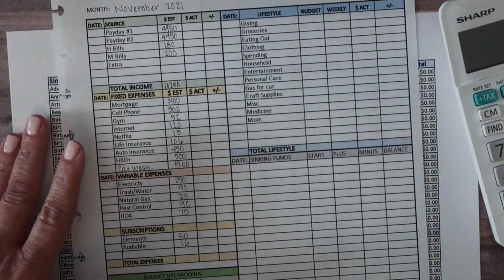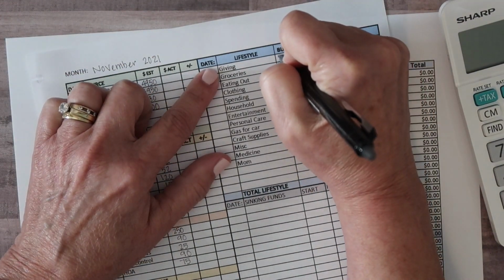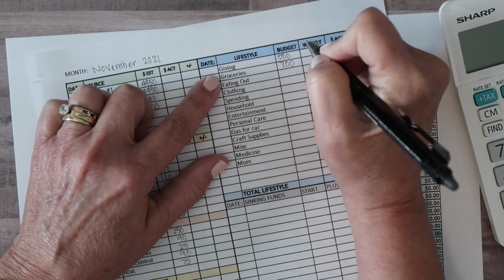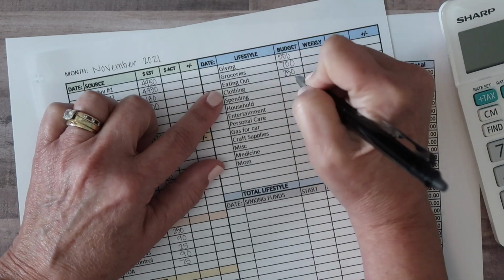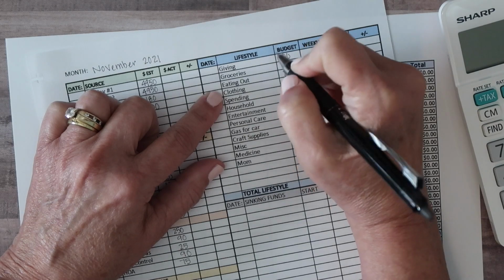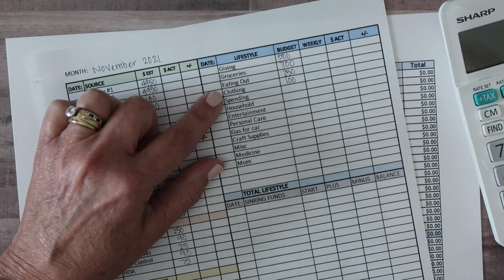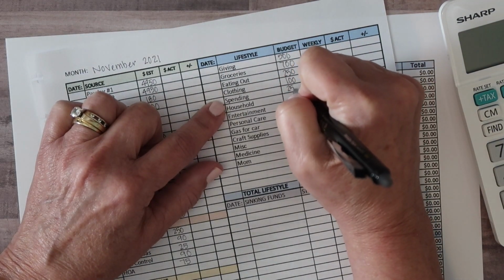Because this is considered a 5-week month for my budget, I'm going to do $500 for giving, $700 for groceries, eating out $250, clothing, I'm going to put $100. I haven't spent anything the last 2 months, but going into winter, I may. So for spending, I'm going to put $250.